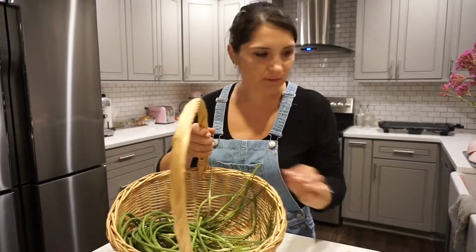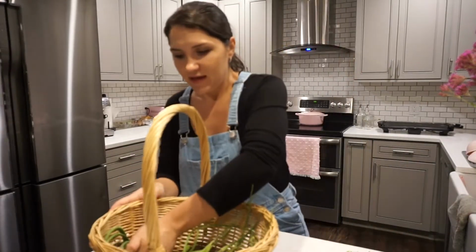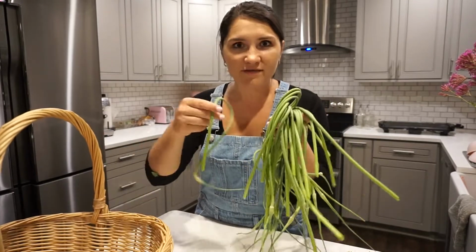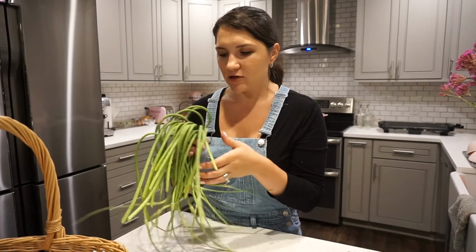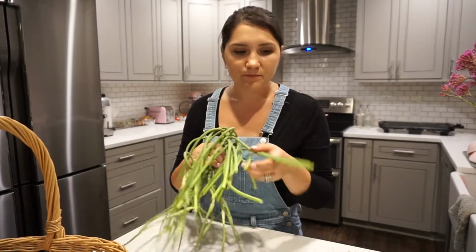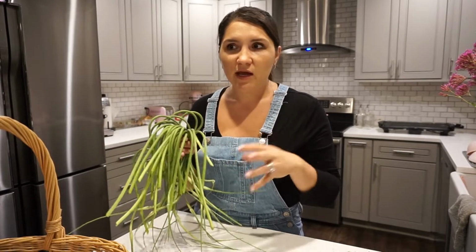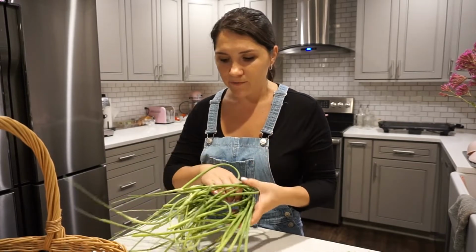And then in here I have some of the garlic scapes that I cut off. I'm just going to cut these up. I did this last year. I think I actually have some in the freezer. They smell so good. I'm going to chop them up and put them in the freezer and throw them into soups or dishes, and it gives it a nice garlicky flavor.